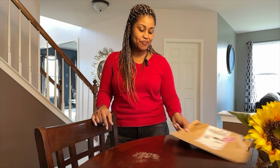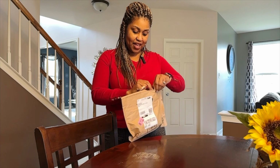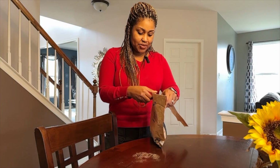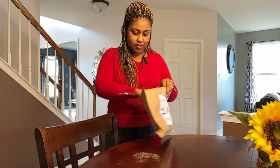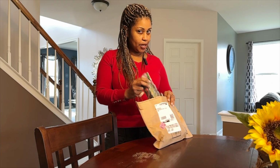But unfortunately, I couldn't find it at Walmart. But Amazon to the rescue. I was happy when I saw it online. So I did order it, and it came today, and I was excited to see it because I'm going to use it not just for here, but for some other places in the home that could use a little refreshing.